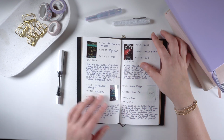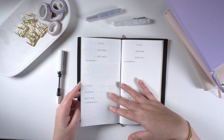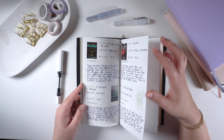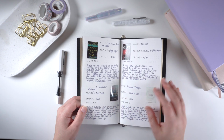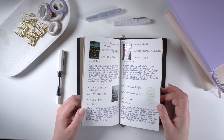I would have liked to have a stamp, but I didn't get one just yet. So for now, we're going to rate it on 10. I just created the same outline for the next few pages. That way it's easy for me to fill out. So I've been loving this as well because it's a fun way to encourage me to read, but also to see how much I've actually read and to remember the books that I have read throughout the year.